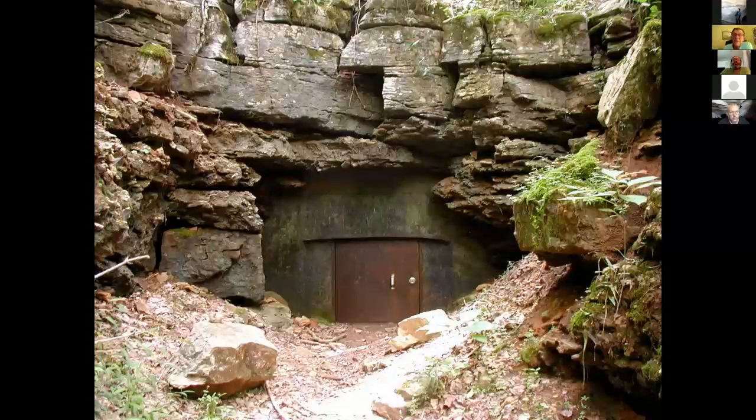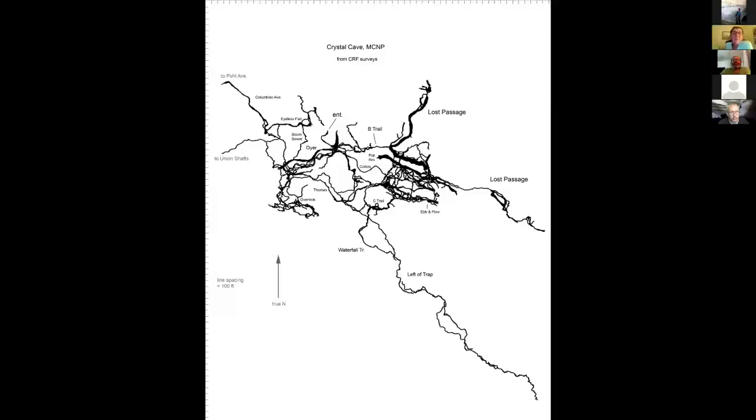Oh, by the way, the story behind that too. So anyways, the next cave is Crystal Cave, Floyd Collins Crystal Cave. And Floyd Collins Crystal Cave, I don't remember how many miles of passage it had in it. But as I said, this was one of the first connections that was made. But what's interesting up here is this trail. This is Miller Avenue. It's called Left of Trap.